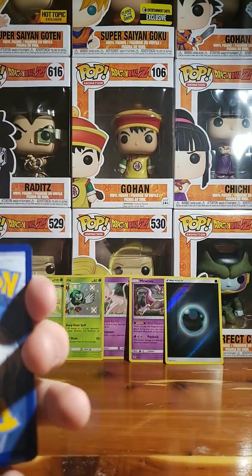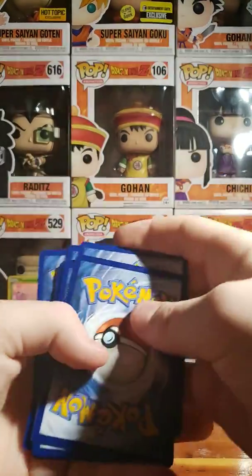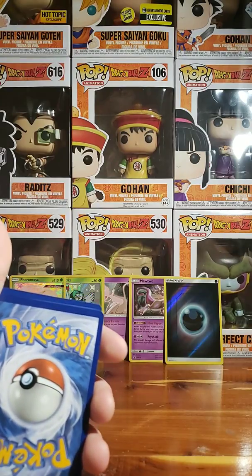We only have one more pack after this. Oh, come on, please. Full art shiny, please. 1, 2, 3. To the front. Grass. Another fighting. Holy crap. I can't get that game. I don't know how Leonhardt does it.